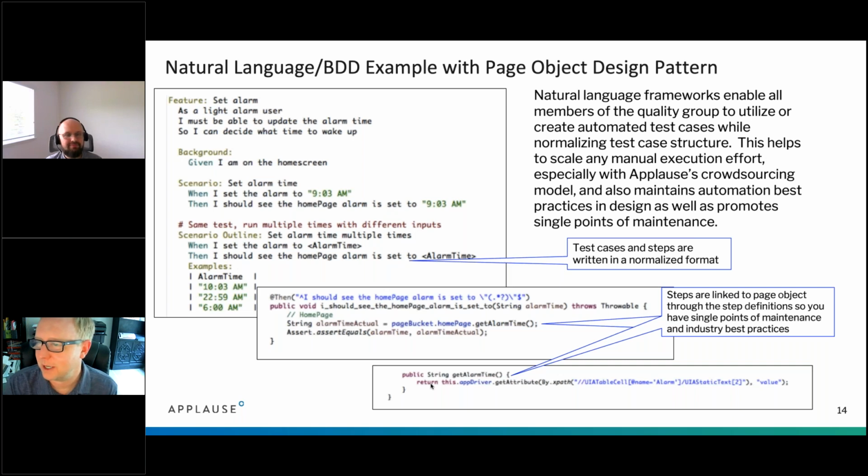So we talk about natural language, right? Natural language is something that I recommend even if you haven't implemented automation yet, because it helps us normalize the process of creating features and test cases. Our first pillar of a successful automation strategy is quality ownership and mindset. The second pillar is communication, and part of this is communicating how features come down the pipeline from our business partners to development and quality engineers, but also the way we write test cases and scenarios is normalized.